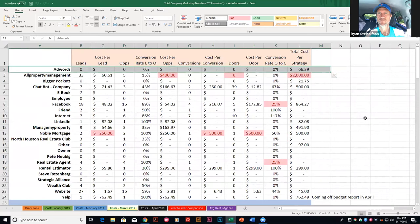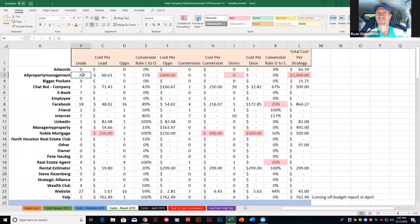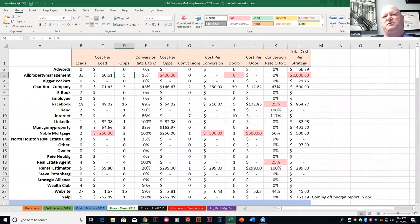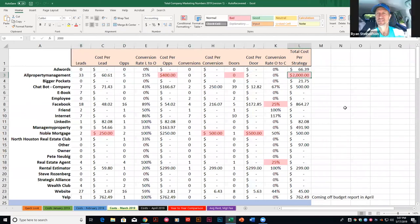In 60 days, it hasn't really generated too much of anything, and I spent $1,066 on it. All property: 33 leads, 5 opportunities, for a 15. This is actually getting worse. And I'm spending about $2,000 a month on it, or more, $3,000.